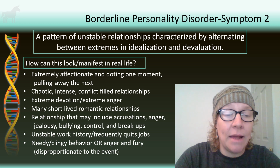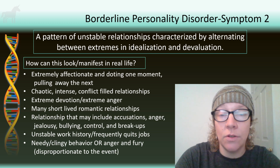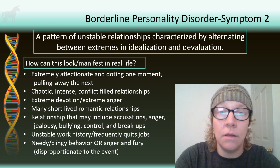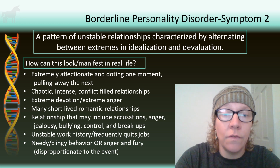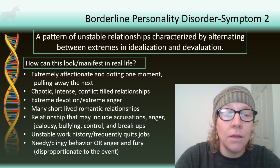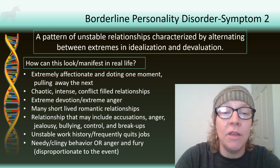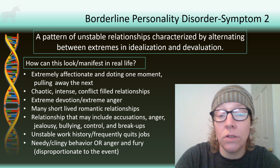It may also, at the bottom here, go from needy or clingy behavior to anger and fury, and these can be disproportionate to the event that's happening. So it also includes the extremes in emotions that you feel with borderline personality disorder. It's all very complicated with the symptoms. So it might look like being extremely affectionate and doting one moment and pulling away the next. It might look like chaotic, intense, or conflict-filled relationships.